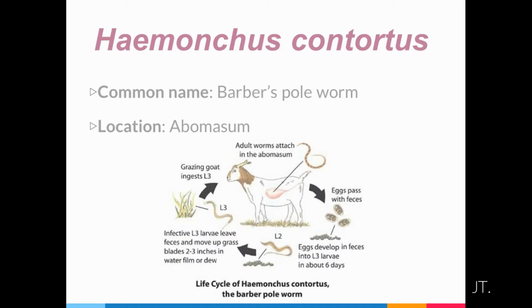Haemonchus contortus, or barber's pole worm, is a gastrointestinal nematode. The goat is infested with the worm when they graze the larva stage. The larva burrows into the mucosa of the abomasum and develops to the fourth larva stage and adult form. The adult worm mates and produces eggs that pass through feces. Eggs hatch and develop into the third larva stage in soil. When goats graze, they are infested by the barber's pole worm again.